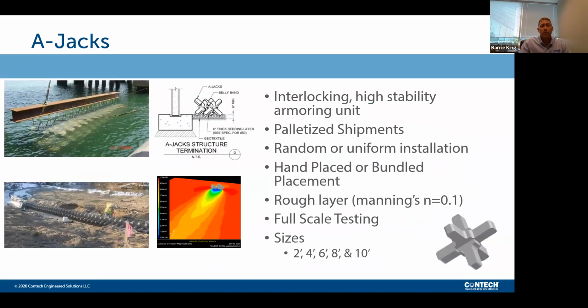So Ajax, what are they? I know they look like the little units that we used to play with as kids. I'm dating myself a little bit, but they were originally designed as a wave attack mitigation technique, and they were based in that realm early on, into the 80s, early 90s. Ajax today have evolved, and where they stand today, their primary function is to mitigate inland stream bank bioengineering, scour countermeasures for critical structures. And Ajax are a tremendous dissipator of hydraulic energy.